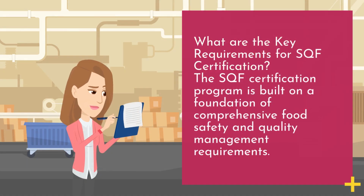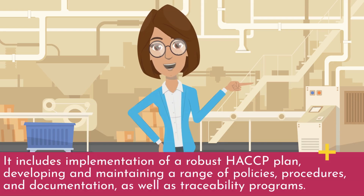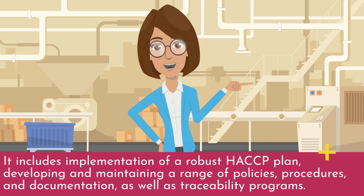What are the key requirements for SQF certification? The SQF certification program is built on a foundation of comprehensive food safety and quality management requirements. It includes implementation of a robust HACCP plan, developing and maintaining a range of policies, procedures, and documentation, as well as traceability programs.